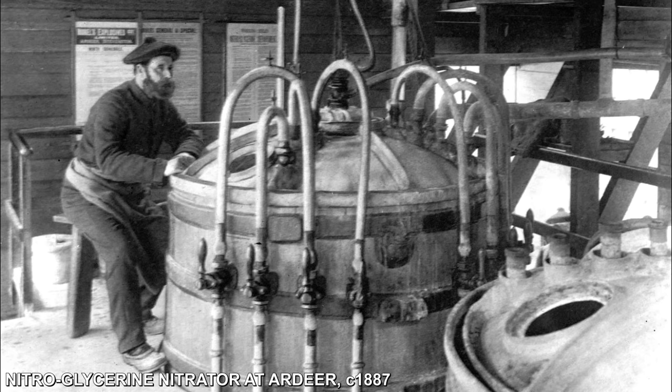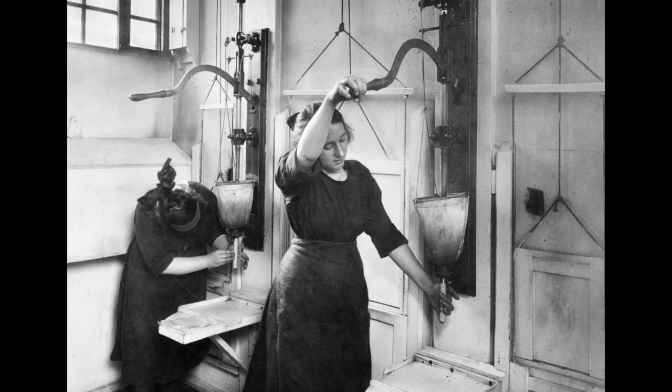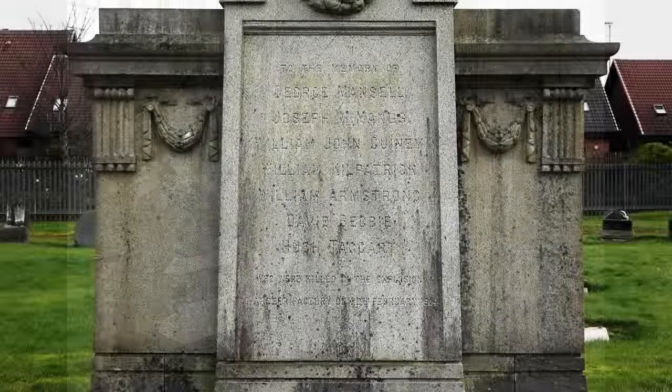Another massive explosion in 1913 killed seven men and injured eight at the factory. The blast was so powerful that windows were shattered in houses in Irvine, and the sound of the explosion was heard as far away as Moffat. Just 1 year later, another accident took place, resulting in a huge explosion that blew in shop windows in nearby Stevenston and killed eight men at the factory.